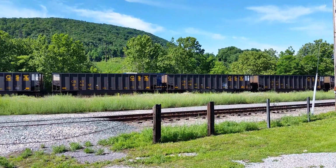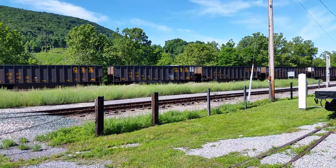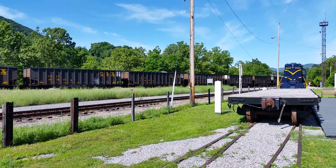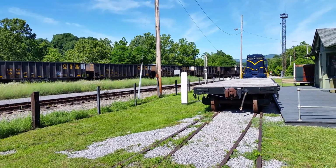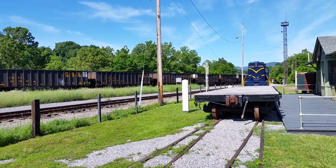www.legaciesontherrails.wordpress.com. It's kind of obscured from view by these coal cars, but there's a CSX train backing up here. This is at the C&O Museum out here in Virginia, and this is the 5th of June, 2018. Like I said, it's pretty much obscured from view because of these coal cars, but I figured why not? It's a live train, it's moving.